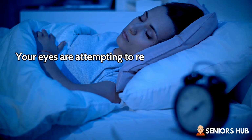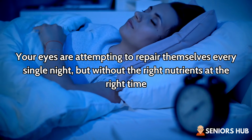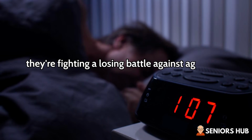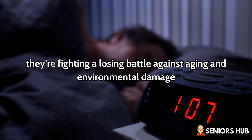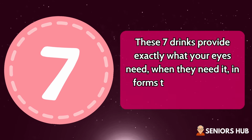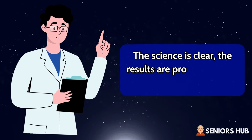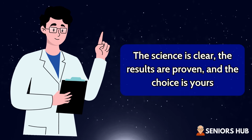Your eyes are attempting to repair themselves every single night, but without the right nutrients at the right time, they're fighting a losing battle against aging and environmental damage. These 7 drinks provide exactly what your eyes need when they need it in forms they can actually use. The science is clear, the results are proven, and the choice is yours.